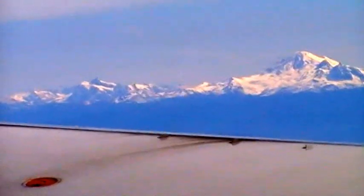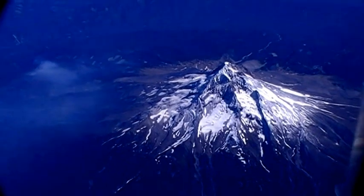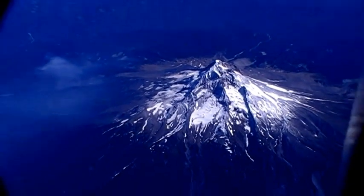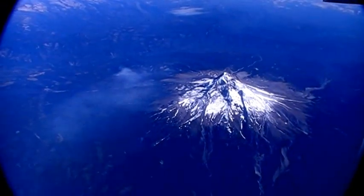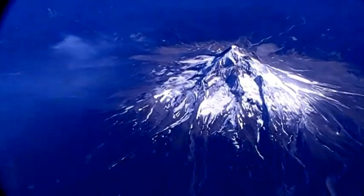Now this is on the way home, flying to Los Angeles, and some of the mountains that we saw from the plane. Quite a fantastic view. There's the volcanoes in Washington.